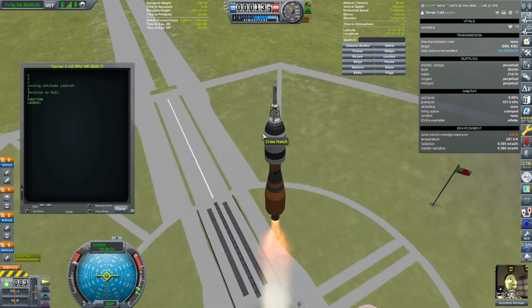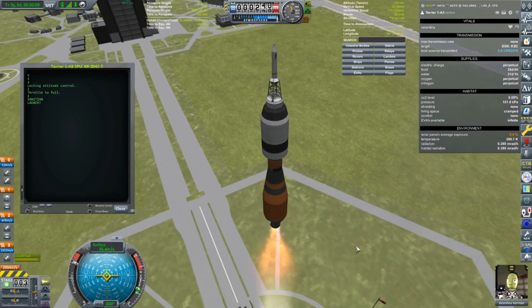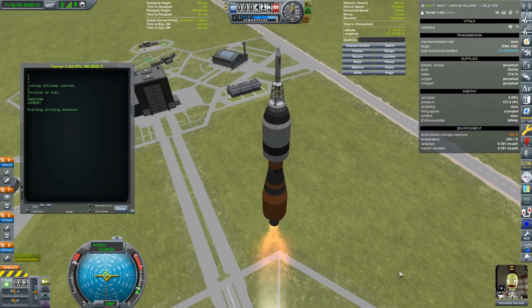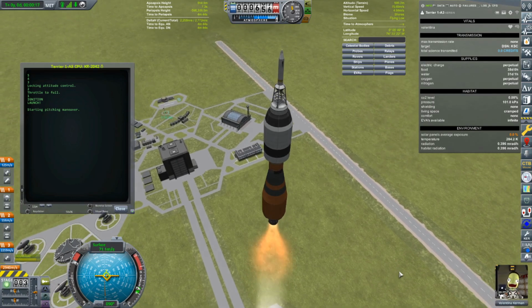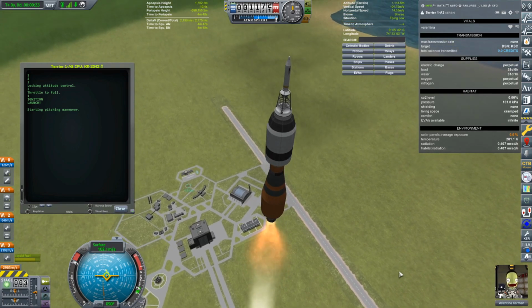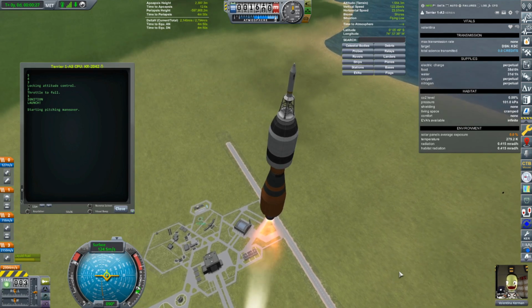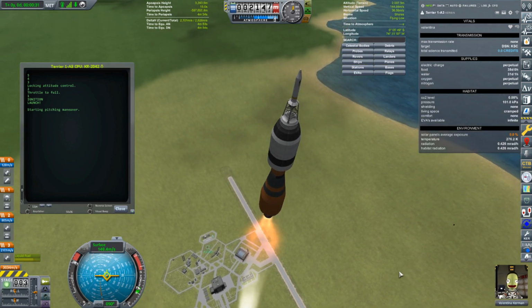This thing also features an escape system. So if things go astray, we should be able to get Valentina back down to the surface. But given the fact the last time Valentina went into space, things went really, really badly, her capsule came down on the side of a mountain is really what happened. So this is Redemption, and that was a long time ago.